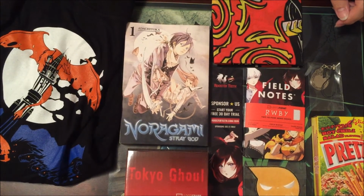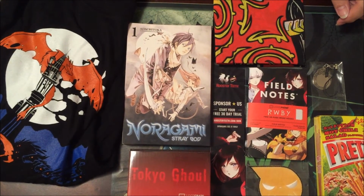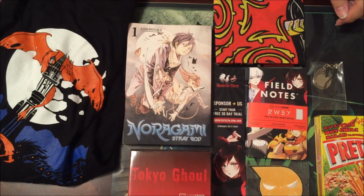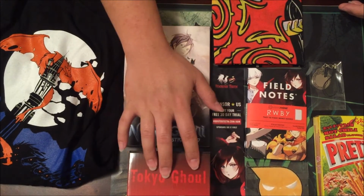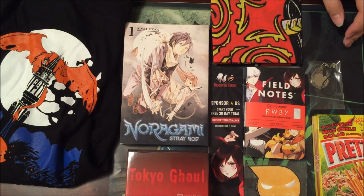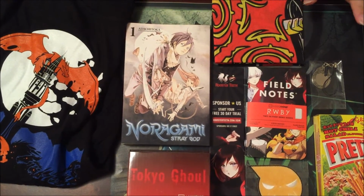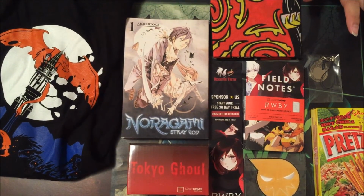But yeah, overall box, I would give it maybe a 4 out of 5, maybe 3.5 or 4 out of 5. Just like I said, only thing I really did love was the shot glass and the t-shirt, honestly. And poster is okay. Pretty good. But yes, this actually concludes our February Loot Anime box.